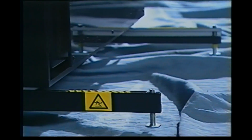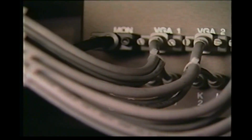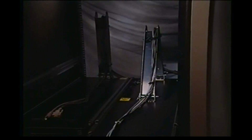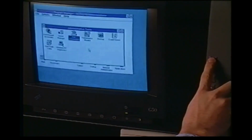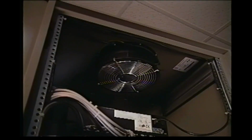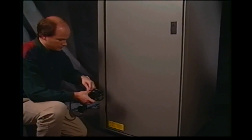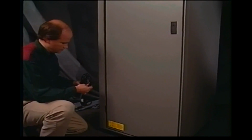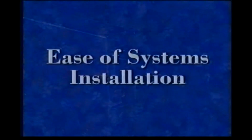The stabilizers are already in place. All the cables are factory installed and secured. Sliding shelves and rails are in place. IBM has also pre-installed the switch control box, port selector, cooling fan, and the power distribution unit. The doors are easily attached and easily removed. For setup, all that needs to be done is just plug in the one power cable and the enclosure is ready for server installation.